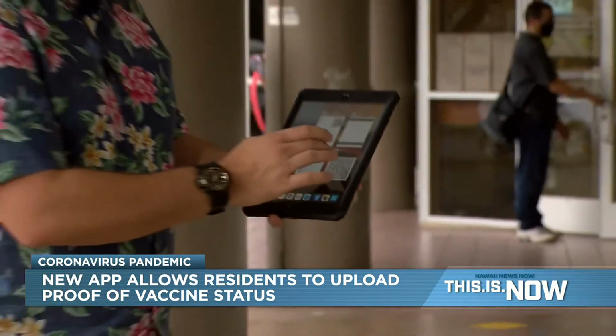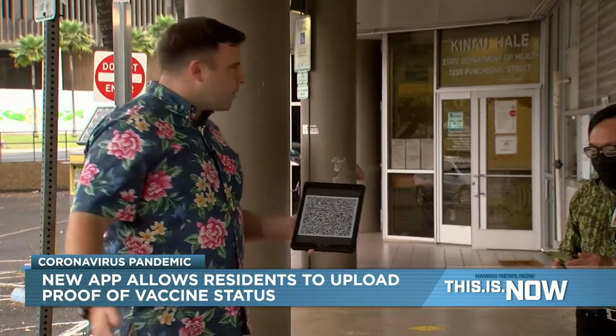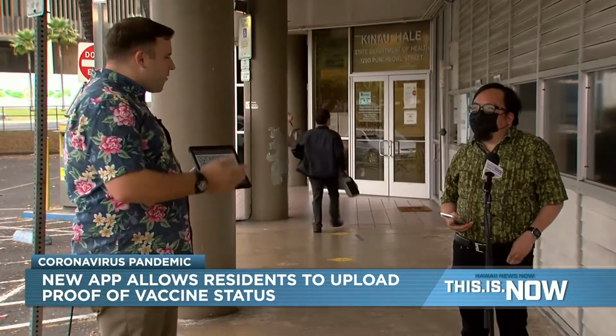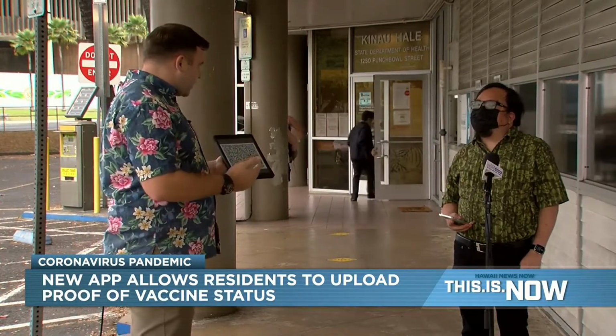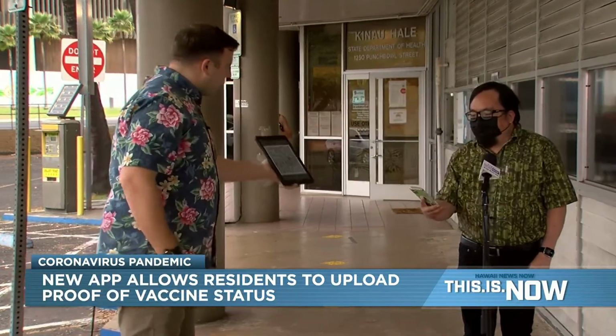Now, I've already done that, and it went through. I was able to get a QR code, much like the state's Safe Travels website. Ryan Ozawa is with us. He's a Geek Beat contributor from Sunrise from days ago. And Ryan, you're going to act like the business verifying my vaccination information. So you just have an app, a free app on your phone, right? And then you'll scan that, correct? Tell me how this is going to work.